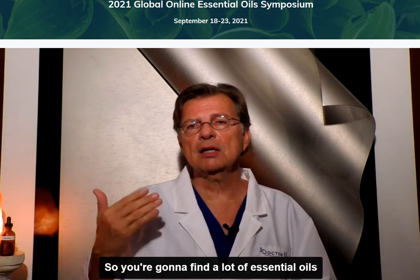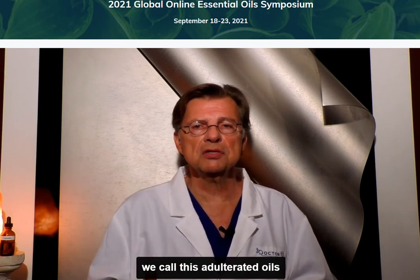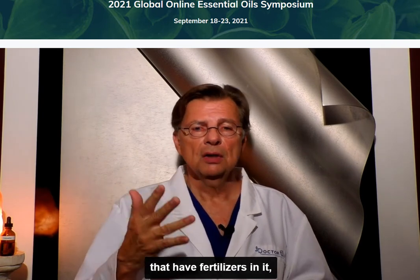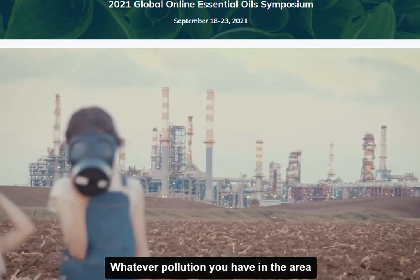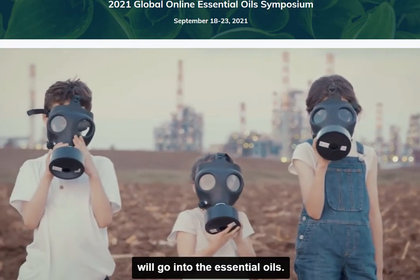So we can measure our essential oils to the last detail, where most companies don't do that because it's very expensive. They don't have the money to buy all the expensive equipment, and they don't want to spend the money to do all the testing. So you're going to find a lot of essential oils that have synthetics inside. We call these adulterated oils, that have pesticides in them, that have solvents in them, that have herbicides in them, that have fertilizers in them, and that have heavy metals in them from the freeways, from the airport. Whatever pollution you have in the area will go into the soil, will go into the plant, will go into the essential oils.